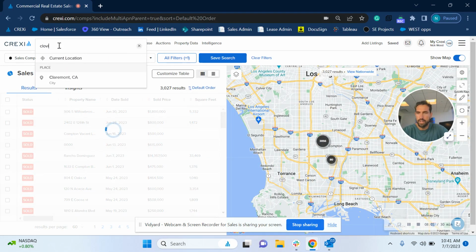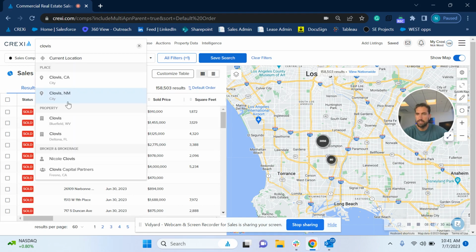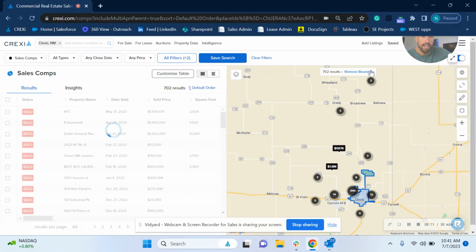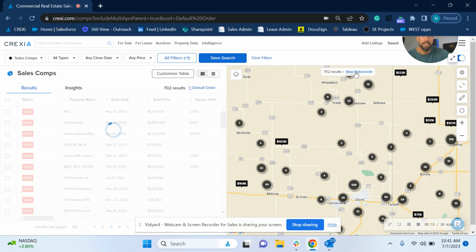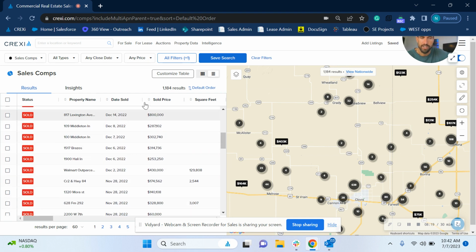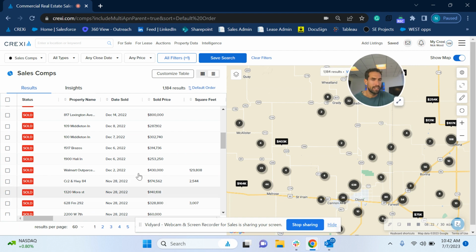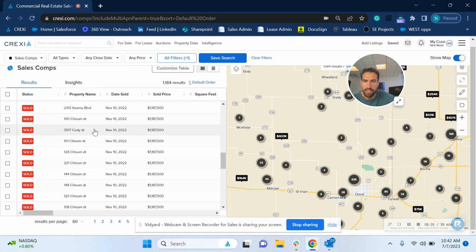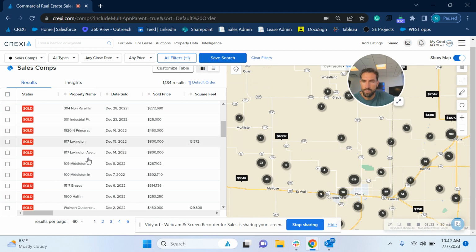I will start with going ahead and searching Clovis, New Mexico. I don't know why, but that's the one that keeps on popping up in my head. And I will be able to see every property that's sold here since the 1970s. I can see what it was, what it sold for, the property history, the tax history, the ownership records, and we even give you the owner's contact info. So I can click on any of these deals and see exactly who it was and what it was. So let's go ahead and click on a random one here.